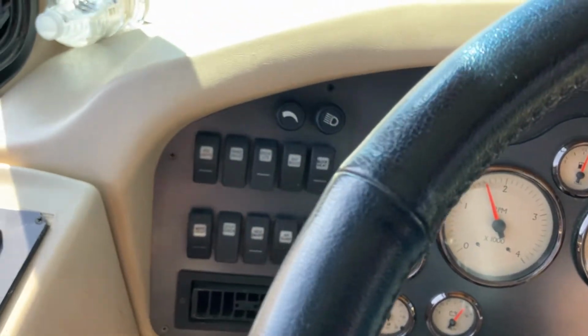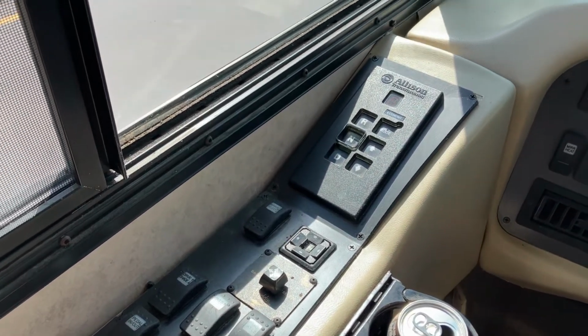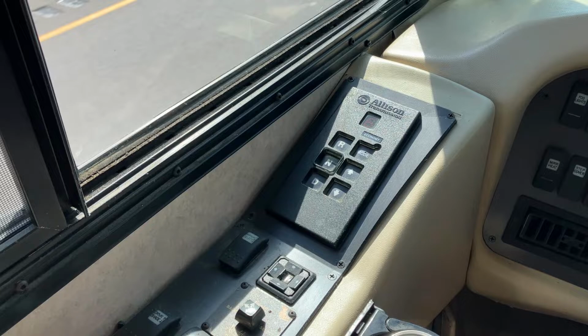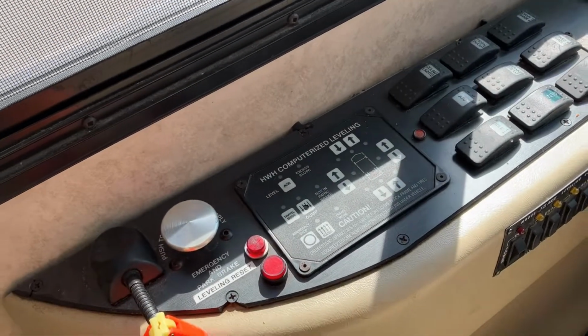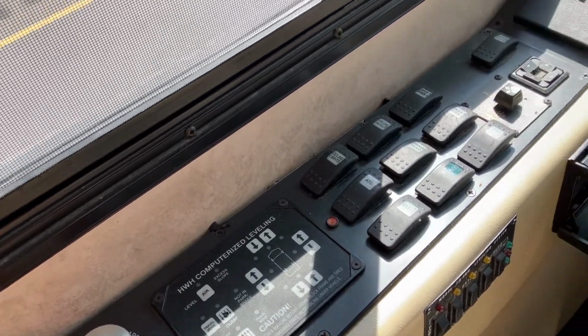Got a bunch of buttons over here. We really don't use those while we're driving. That's the transmission selector between drive and neutral and reverse. Many more buttons here. And then down here is your air brake in the very back. That's what you set when you do the parking brake.